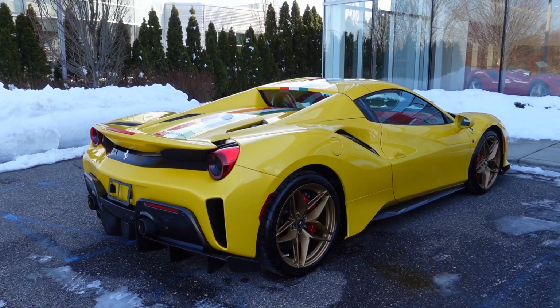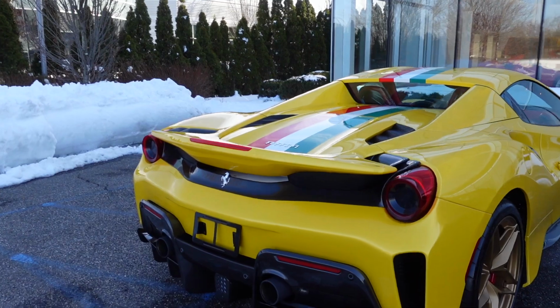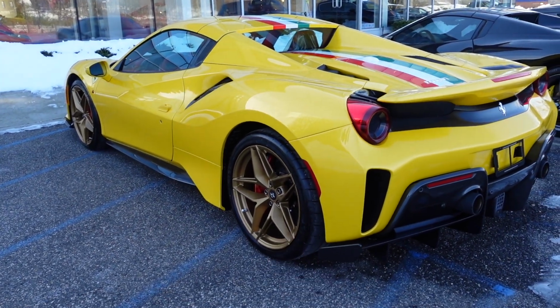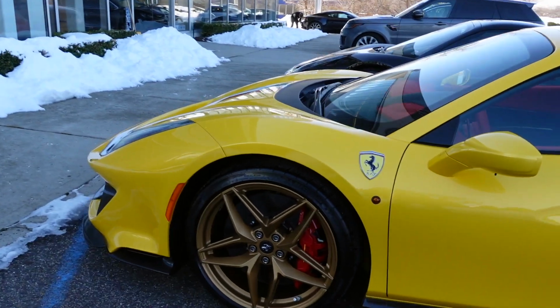And I was just talking with 2 other guys about this spec, whether we like it or not, and we all agreed that the Italian flag stripe kind of throws off the car. On top of that, you've got the gold wheels, but to each their own. I'm just glad it's a crazy spec, honestly.